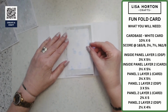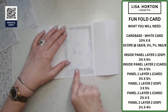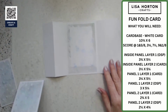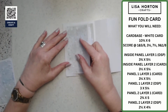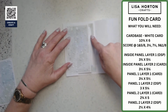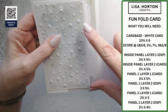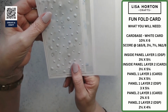So pop that down there, and I've left myself the same sort of border all the way round. This isn't going sort of higher or lower or whatever. That's just going there in the background. I'm going to put something else on there in a minute as well. So then this one is going, as I said, on this side, and I just want it so that it fits similar to where this panel is in the card. So if I lift it up slightly, you see where that back panel is on the back there. This one is a similar size, so I know that it's going to be sort of in the middle.